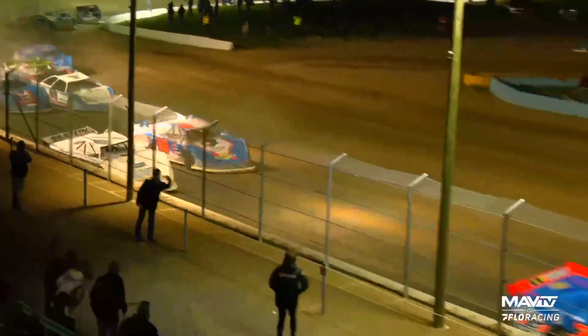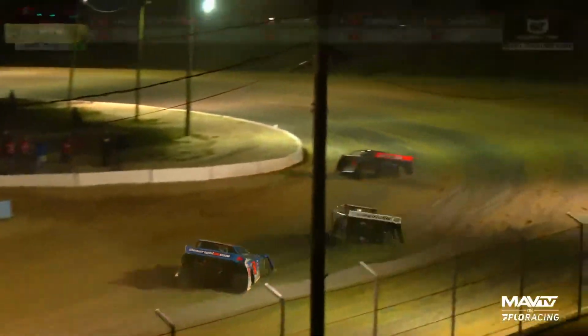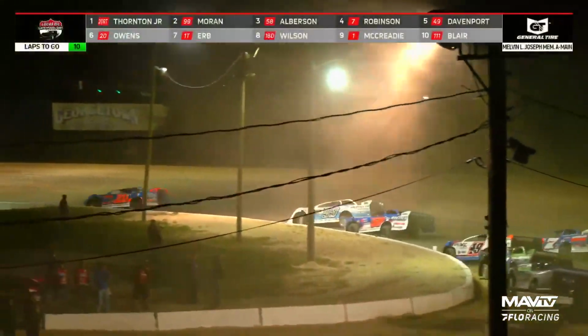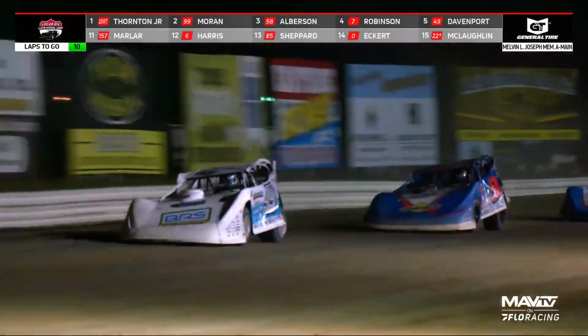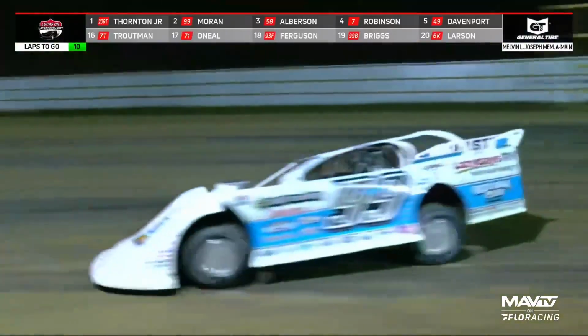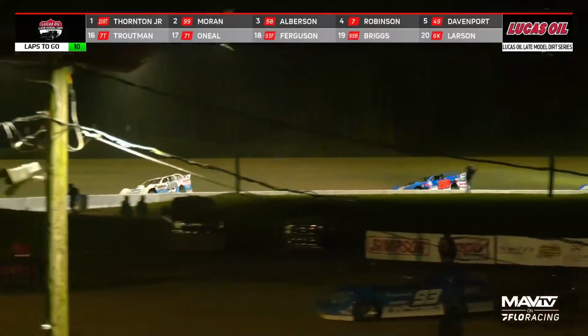Fire off. Here we go. Nutri-Dax Solutions restart zone, battle for second into turn number 1. Moran's going to get it back. Can he run down Ricky Thornton Jr. down the back straightaway? Next time around, we will have 9 laps to go as they fire into turn number 3. My money's on Thornton. Can I take that bet?